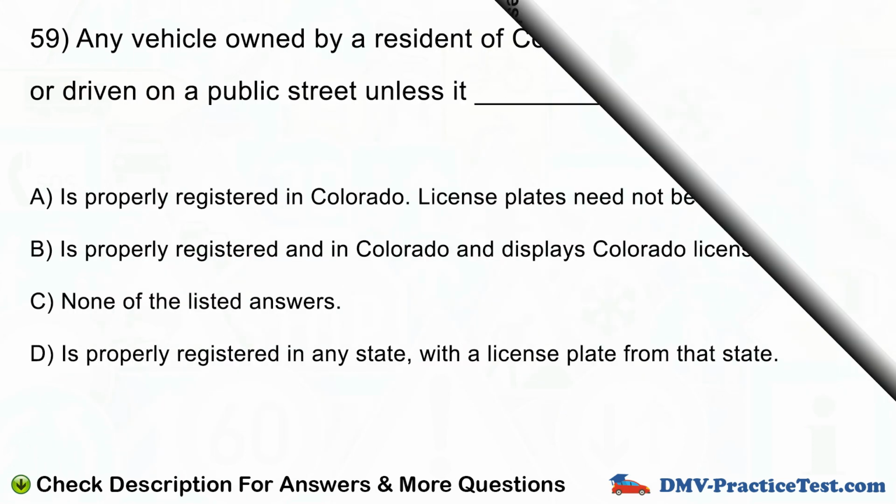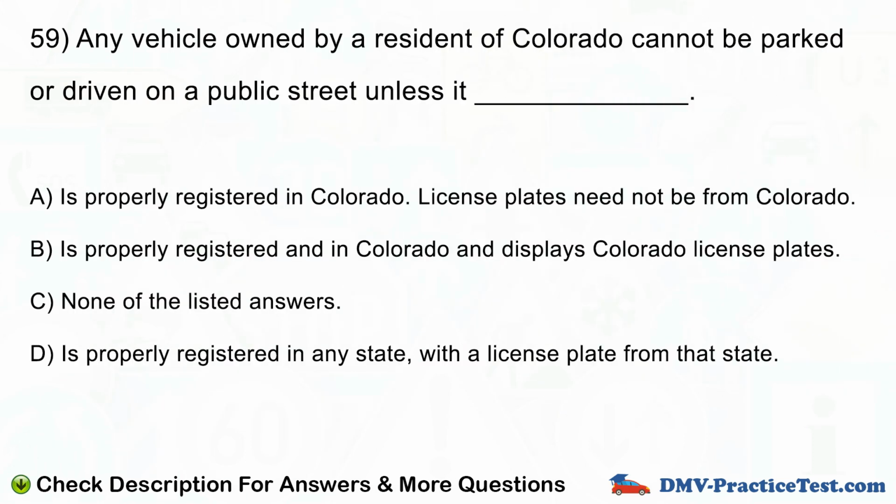Question number 59. Any vehicle owned by a resident of Colorado cannot be parked or driven on a public street unless it blank. A. Is properly registered in Colorado. License plates need not be from Colorado. B. Is properly registered in Colorado and displays Colorado license plates. C. None of the listed answers. D. Is properly registered in any state, with a license plate from that state.